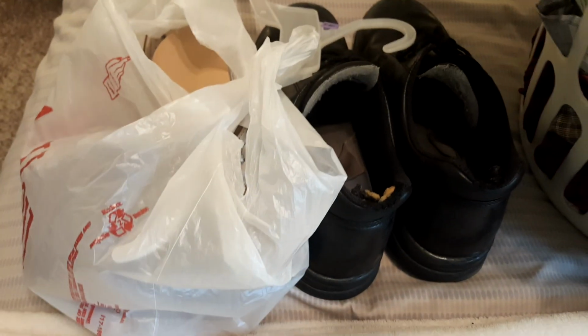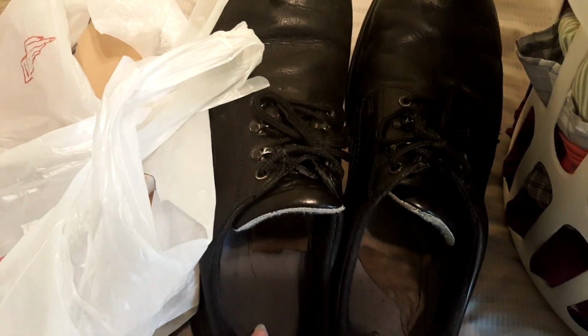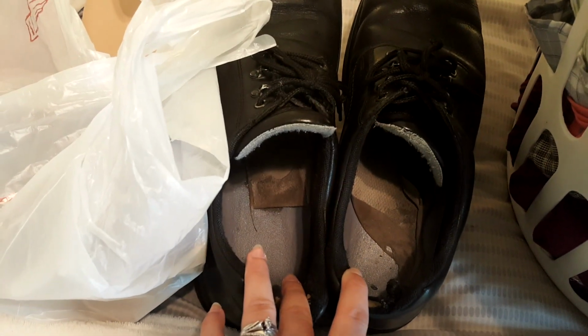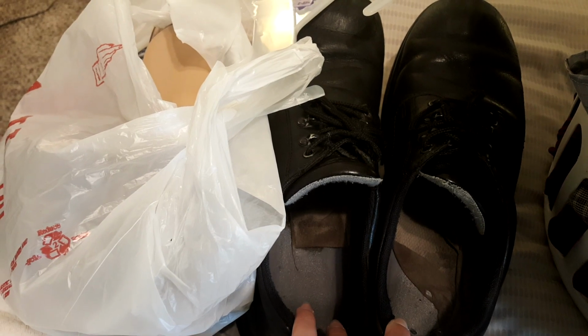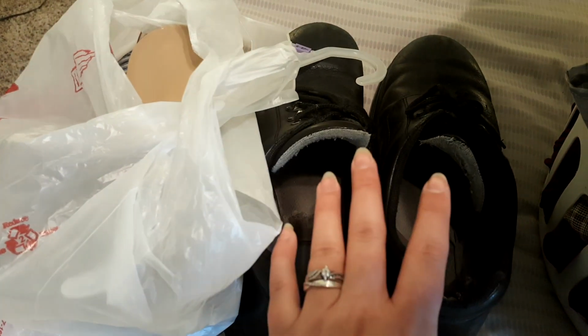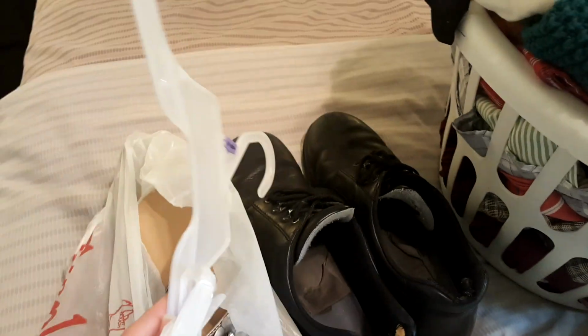It's honestly not that much, but these are just some old shoes of Michael's. We actually just found a brand new pair, well, not brand new to us, at the thrift store. They're Dr. Scholl's brand, and so we're able to go ahead and get rid of these. So we replace those, and then I'm not a huge fan of plastic hangers, so I'll probably just throw that away. Then in here I have these flip-flops.